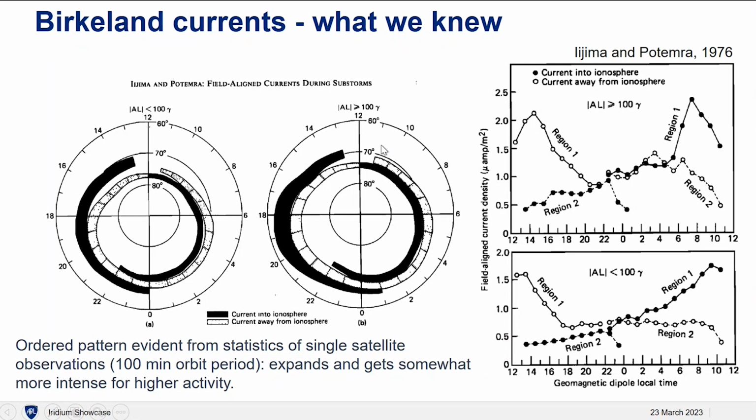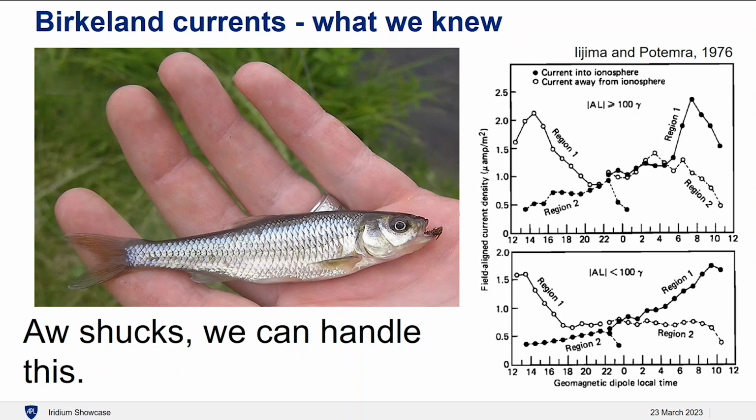We knew what the statistics were like. We knew this from satellites in the 1960s. They increased in intensity as things became somewhat more active. And we thought, well, the storm time system is easy. We just scale this up. That should be pretty straightforward. There's no hard work here.